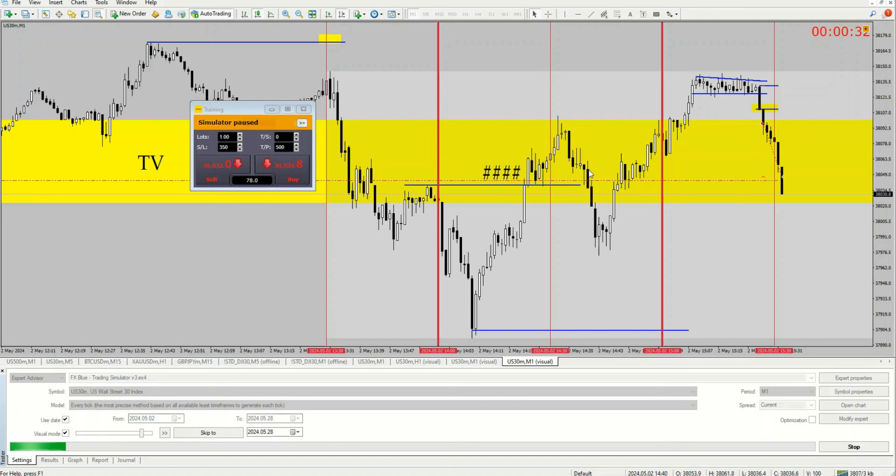Here they gave us something like a head and shoulder, okay? If I was taking it personally, I could have taken it somewhere here. Why? Because for me, I would understand it's a head and shoulder. But for you, you won't understand this until you backtest, because now they use pins here, okay?